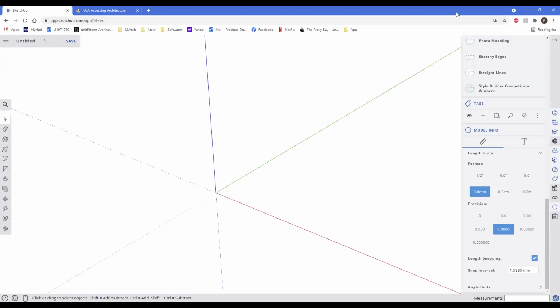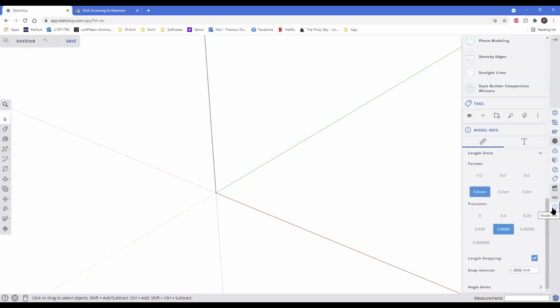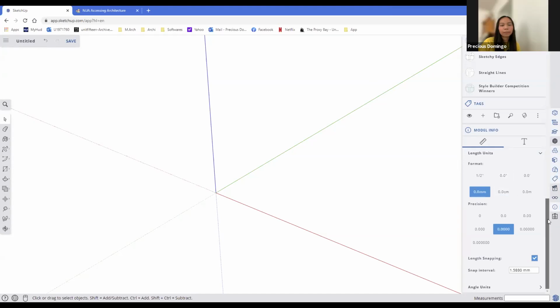Great, yeah, and that was one of the questions that we've had, about how do I change the size in SketchUp. So I'm guessing the question is how do I change the length units? So that's really useful to know on the right hand side there. Great, can you just talk us through how you did that one more time? It's on model info, so if you look at the eye here with the circle, that's where it is. Yep, perfect.